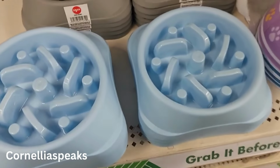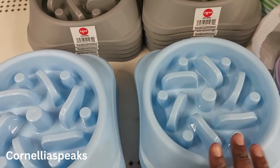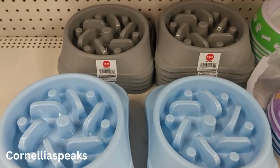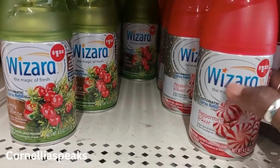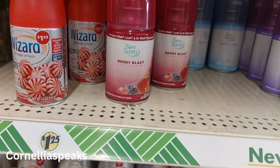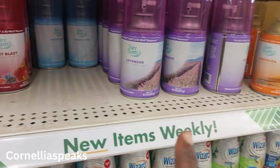They have the slow feeder dog trays. They have been this gray and this blue. This really helped my chihuahua to eat slower. They have some new wizard sprays. They have the holly berry, and then they have the peppermint twist, and then I see sure scent. I see it in berry blast, linen, lavender, and Hawaiian.